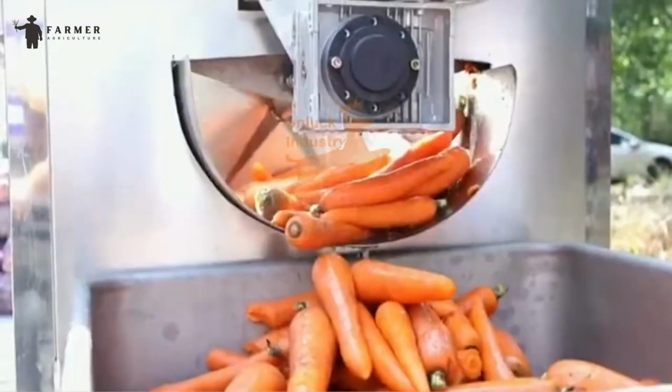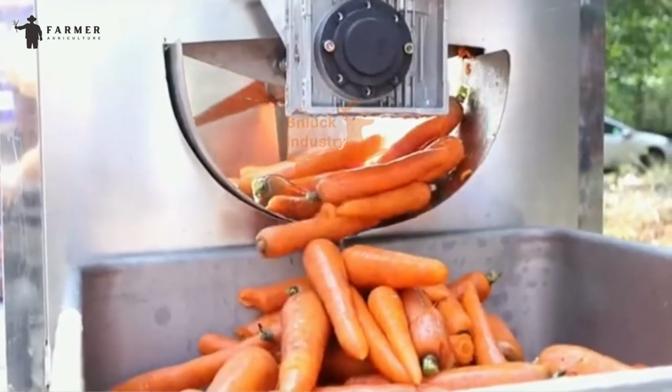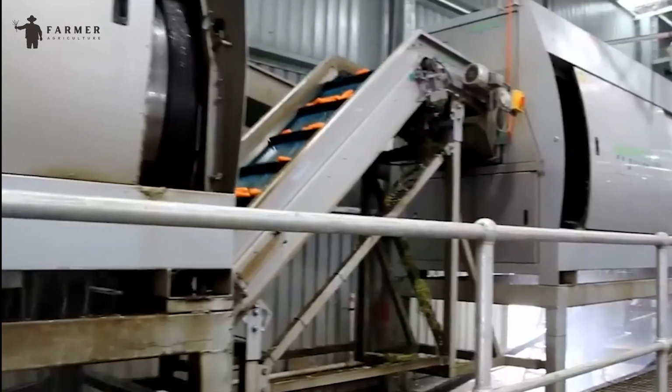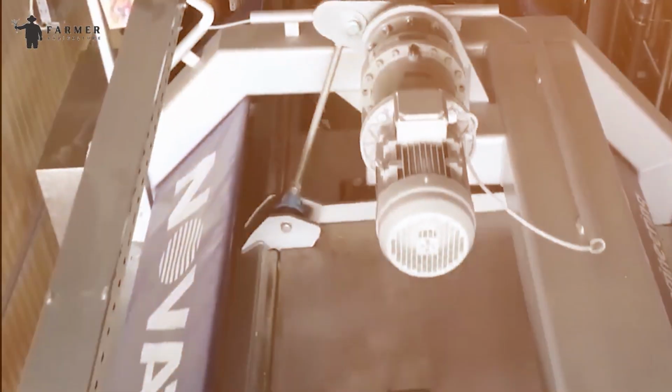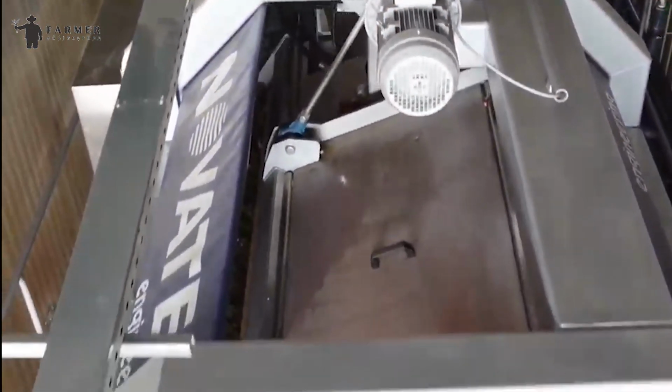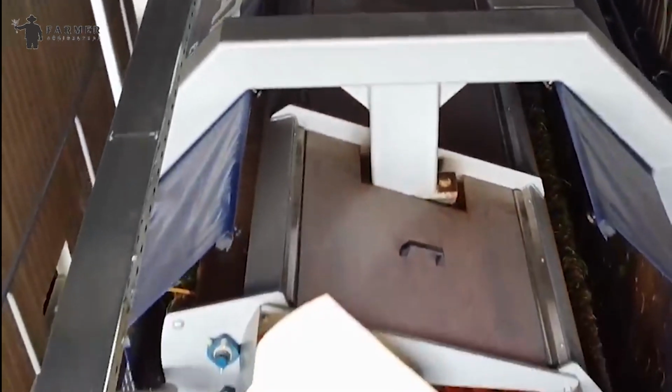One method is air drying, in which air is circulated where the carrots are placed to remove moisture. Another method involves hot air drying, which removes the moisture using hot air. An effective method is dehydration, in which moisture is removed from the carrots using high temperature.